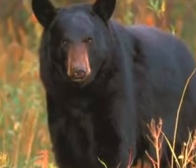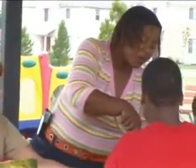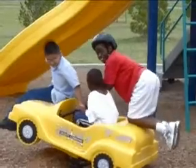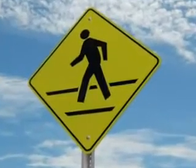Playgrounds are fun places for children, but keep their risks of injury to a minimum by constantly supervising their play. Lastly, always remember to take caution when crossing any roadway.